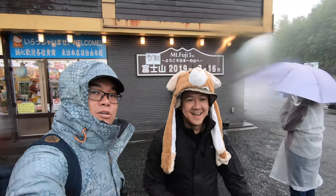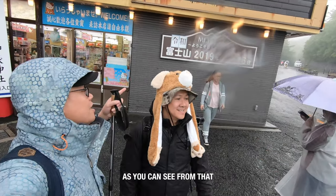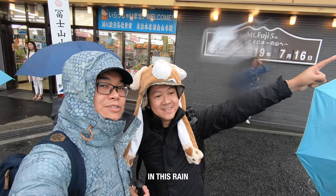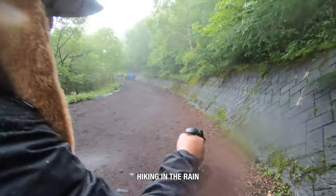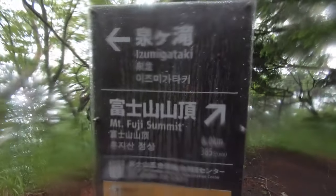This was the weather that greeted us when we got to Mount Fuji's 5th station. We're at the Mount Fuji 5th station. As you can see from that, it's the 16th of July, 2019. And we're heading up to Mount Fuji. Yep, in this rain. And we're off! Hiking in the rain. We've been looking forward to this climb for a few months now, and we weren't gonna let any rain stop us.